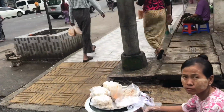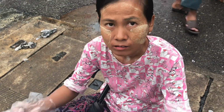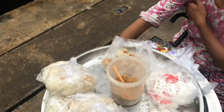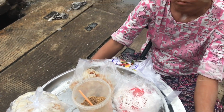This lady is selling some sticky rice. Hello, Minglaba. 300. So this sticky rice, one piece is 300 kyat. They prepared it with coconut and sesame.